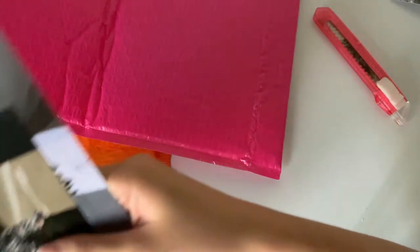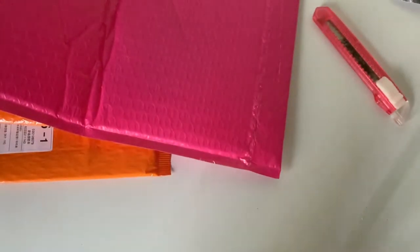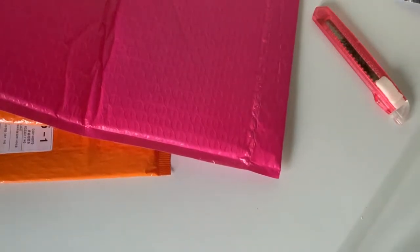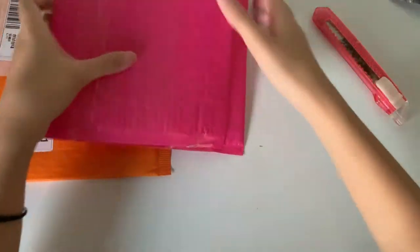Oh wait, this is the fan sign slot. Okay, yes, this is the fan sign slot, which is not mine, so I won't be showing it again. But yes, it has arrived safely, except for a little bit damaged. I don't know why. Okay, but this is the other. And then next, moving on.